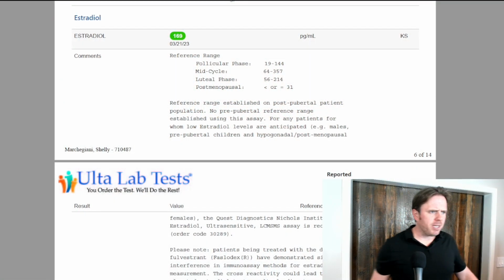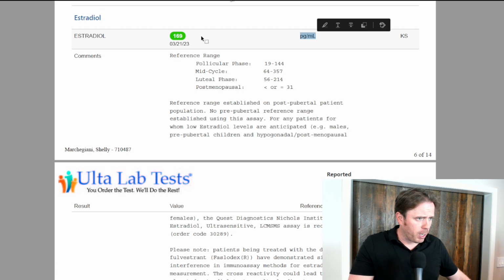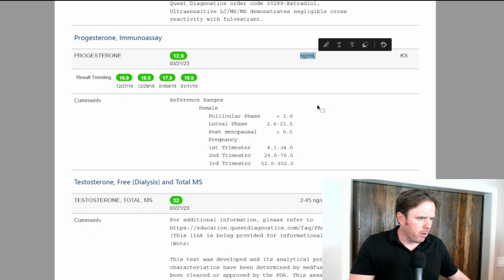Let me pull up a sample lab test so you can see. So here's your estradiol right here. Picograms per ml. To convert that into nanograms, you move it 3 places to the left, so it's 0.169. You go look at progesterone, right? That's nanograms per ml. And then you have the same thing, testosterone, right? So it's about twice what testosterone is.